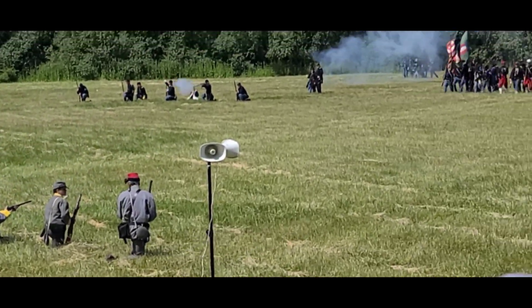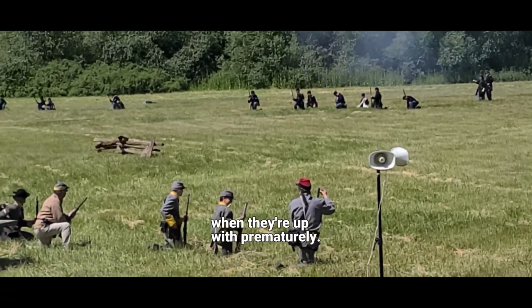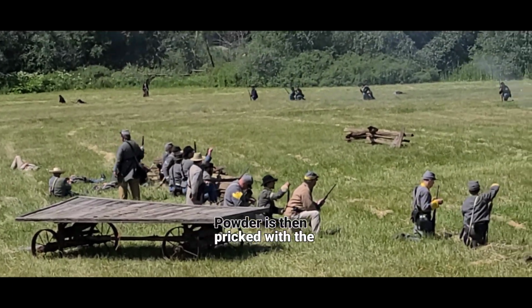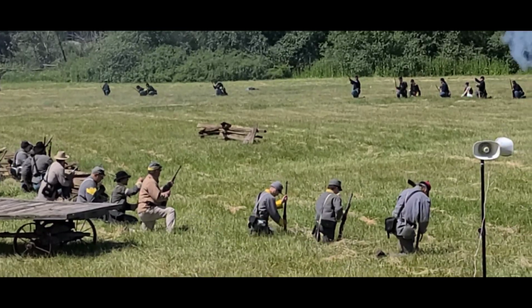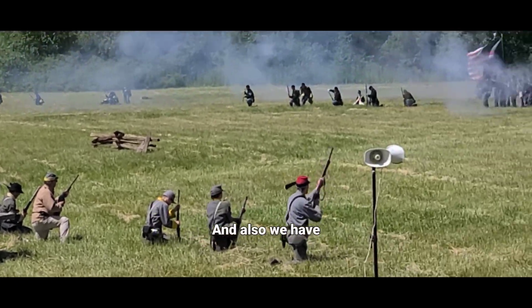Also, if you watch close, you'll notice they always have their thumbs out with their round. That way, if the powder goes off prematurely, he still has his hand. And then the bag is pricked with the pin, and the primer is set. The lads are then ready to fire away at the order. On that order, they pull out a friction primer, shower its sparks into that bag.